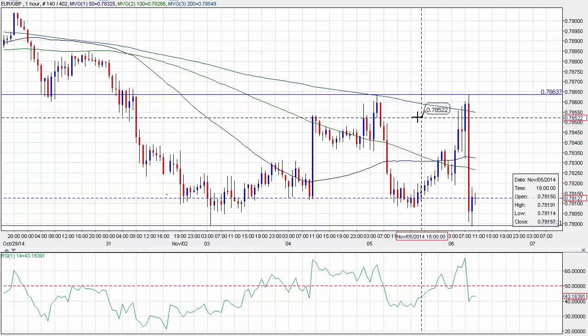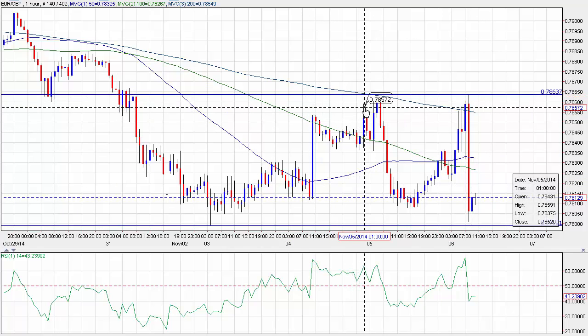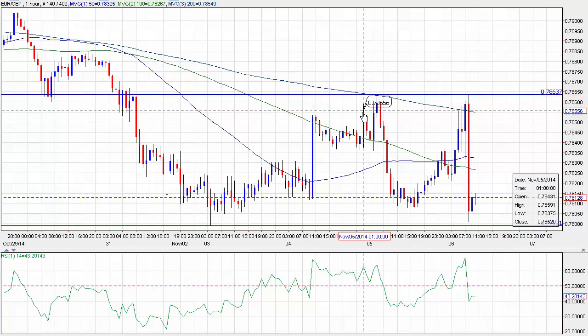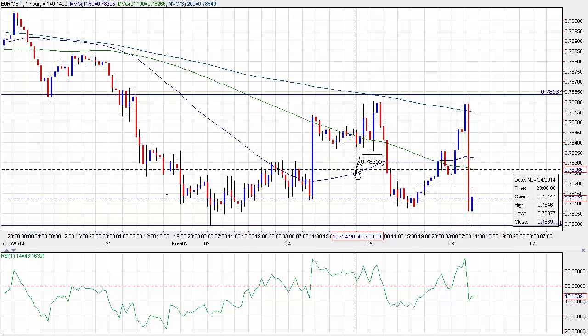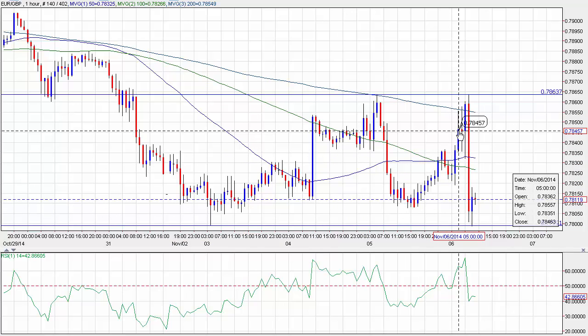This week, the euro-pound has been consolidating roughly between 0.78 and 0.7863. Heading into the central bank statements, the pair looked like it was ready to build a price bottom. The Bank of England went first. It maintained its minimum bid rate at 0.50% and kept its asset purchase program at £375 billion. The slowdown in Europe is impeding the Bank of England from raising rates until probably the latter half of 2015.